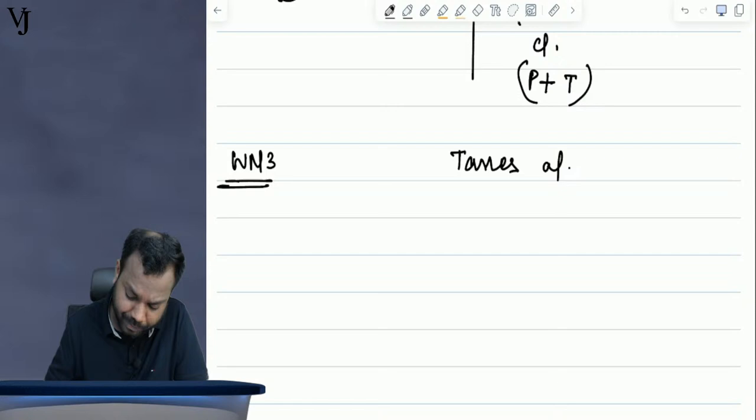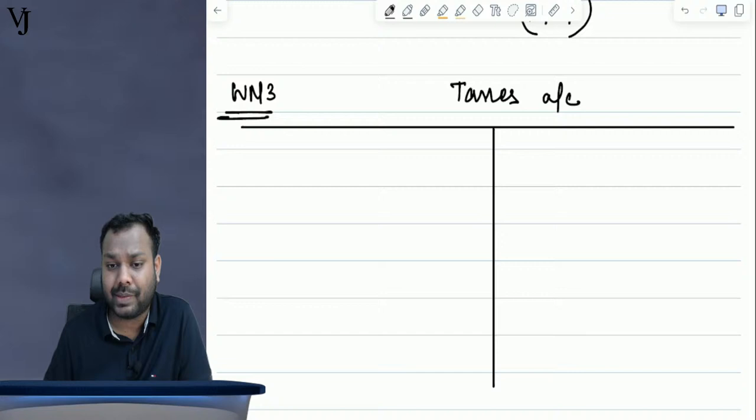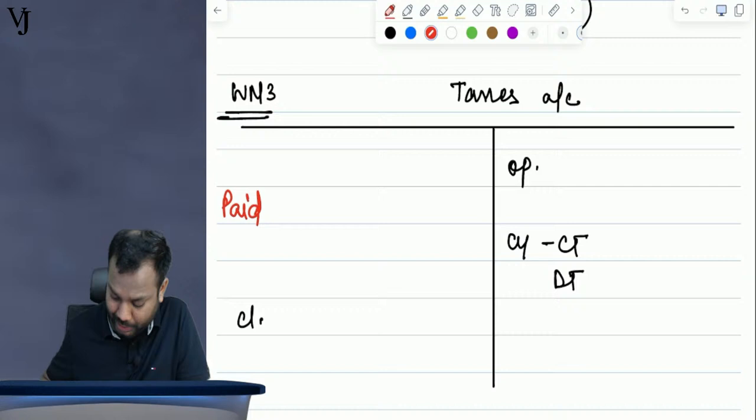Let's prepare the taxes account. I believe you understand things better when you prepare this T account. How to prepare the taxes account? Tell me, what is your opening liability? What is your closing liability? What is the current year expense, current tax expense and deferred tax expense? Whatever is the differential is the amount that you have paid. Is that clear, everyone?